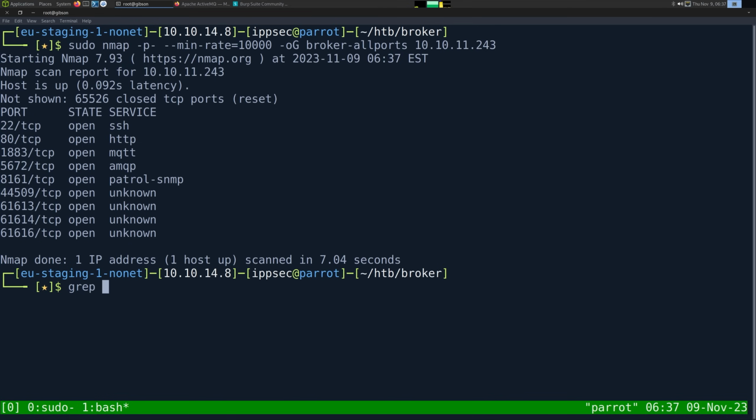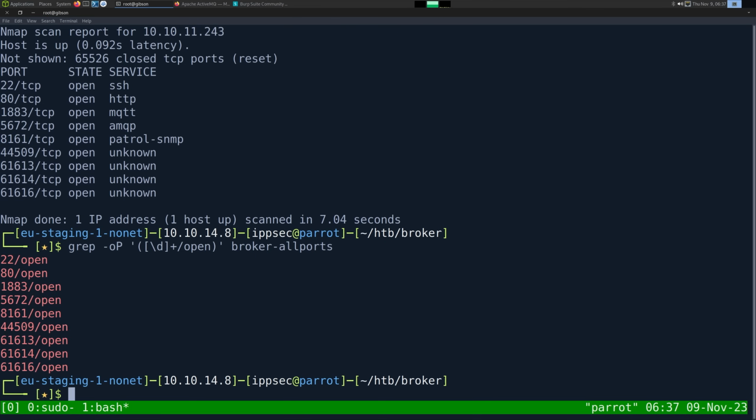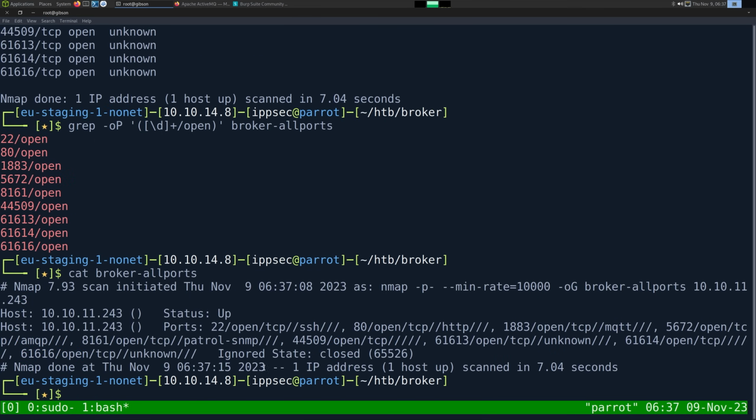So let's do a grep -op because this is going to be overpowered. And then I'm going to say I want digits and anything that ends in /open. I probably should show you the output first. So if we just look at broker all ports, this is how it is.